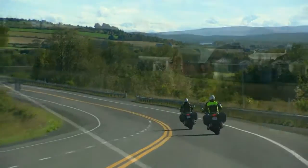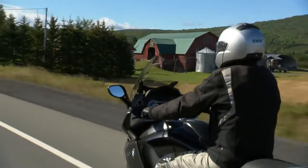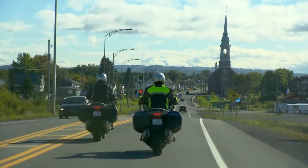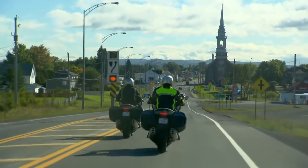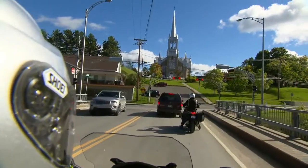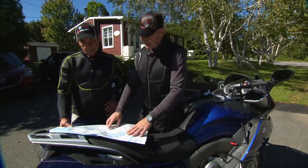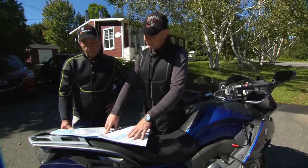Some of them had patches cut out for farms, and the very typical Quebec steeple coming into a town, which is almost in every town. We saw some beautiful churches along the way. Very typical riding here. So I would highly recommend this route so far, and I know now that we're at Matapedia, we've crossed over the river, but we're going back.